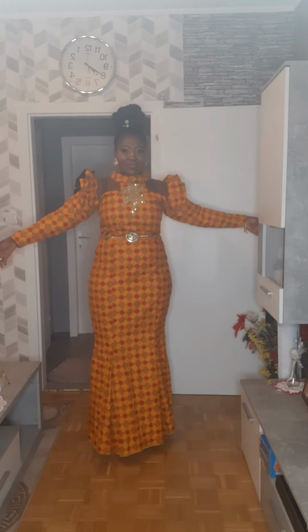Guys, look at this. Beautiful. Man, this is beautiful. What do you define this as? Elegant? Beautiful? Gorgeous? Guys, now, plenty of English, make you qualify this gown. Look at it, guys. Qualify this gown for me, give me English.